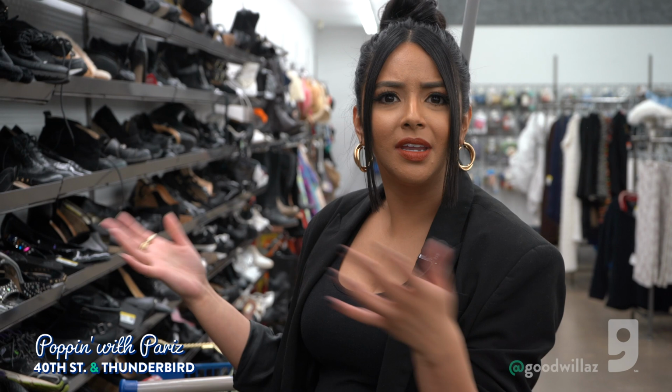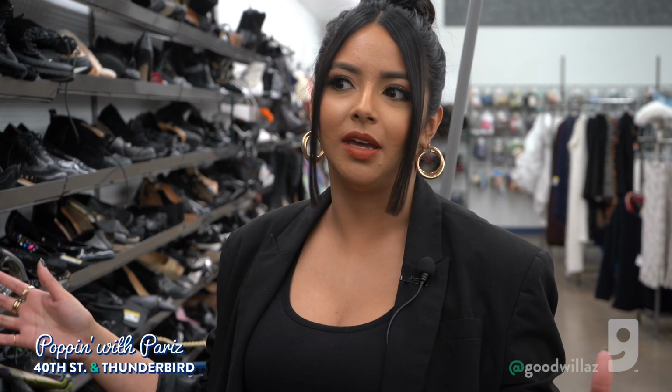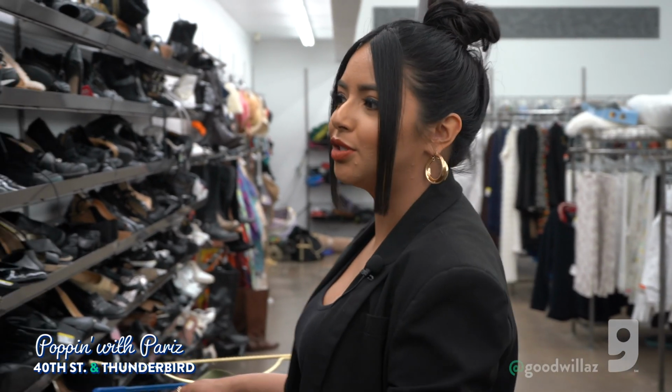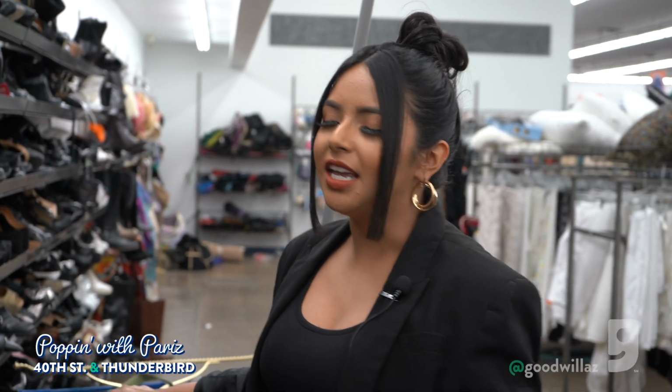I'll be lucky if I ever find one pair that I really like, but it's always nice to look because you never know. Sometimes the shoes I have found at Goodwill, I've been obsessed with and I wear them all the time. Like I have three different cowgirl boots that I found here that I'm obsessed with, so I'm just kind of scrimmaging and looking around to see what I can find. So let's just keep looking.